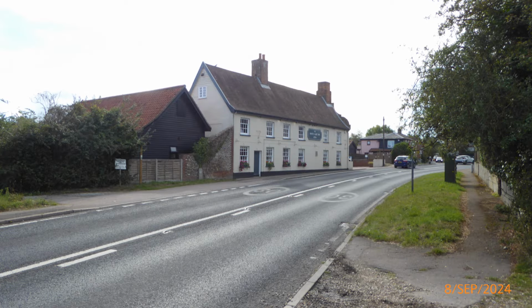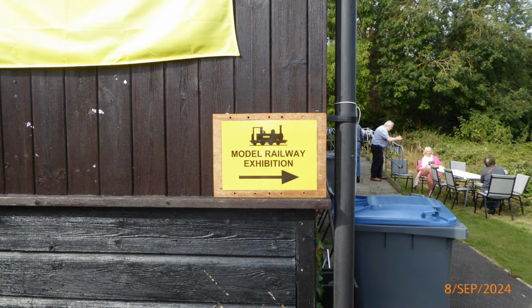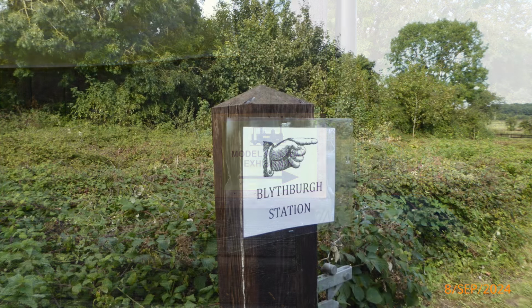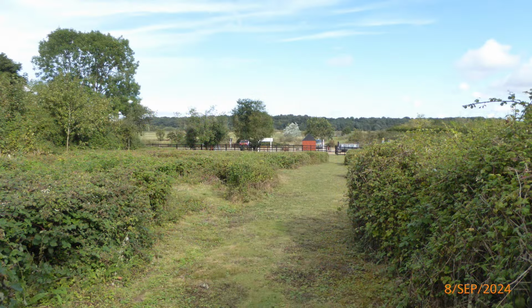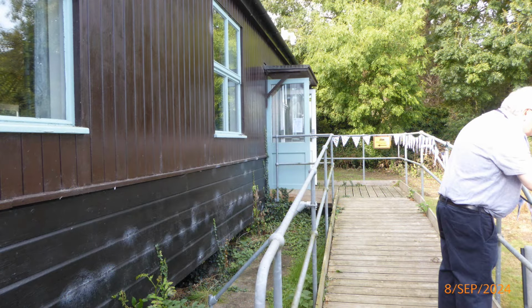So the first part of this is Blythburgh Model Railway exhibition, which was held in their village hall, and it was very good. And then the second half is on this Blythburgh station, which is a part of the Halesworth and Southwold Narrow Gauge Railway Society, and I hope you'll enjoy it.